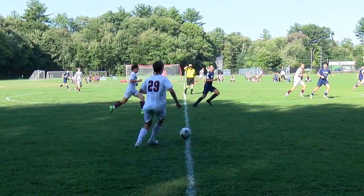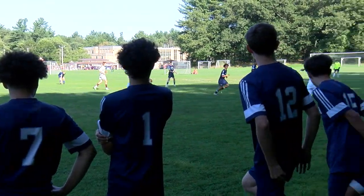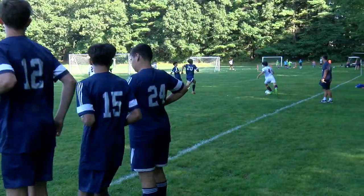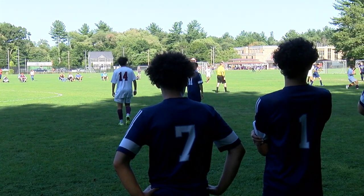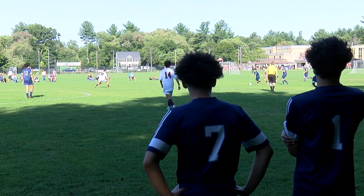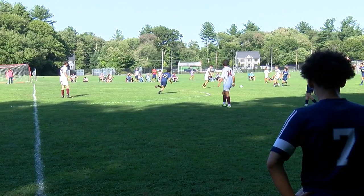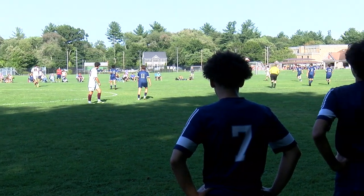Beautiful ball taken in nicely by Owen. He's got runners. Again, trying to do the right thing. Nice. Ronan Howard sweeps in, sends it into the middle. Nobody there. Picked up 50-50 by Oliver. Dribbles around, and they reset back to Kellen over on the left wing. Let's see what he can do here.